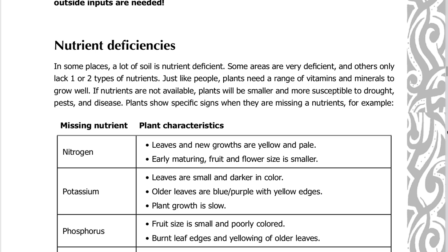Nutrient deficiencies. In some places, a lot of soil is nutrient deficient. Some areas are very deficient, and others only lack 1 or 2 types of nutrients. Just like people, plants need a range of vitamins and minerals to grow well. If nutrients are not available, plants will be smaller and more susceptible to drought, pests and disease. Plants show specific signs when they are missing a nutrient.